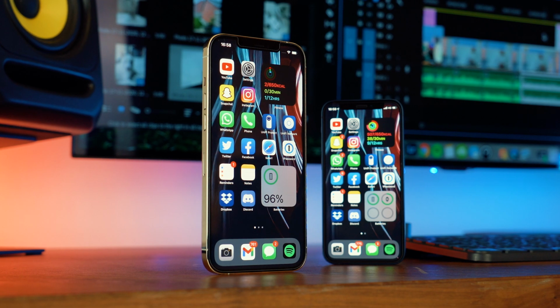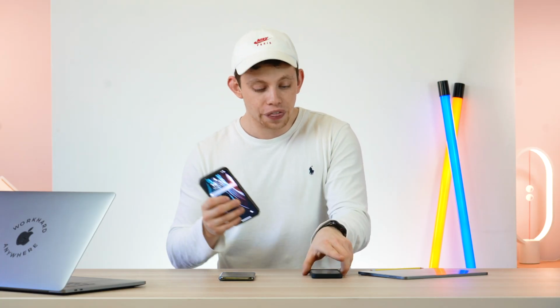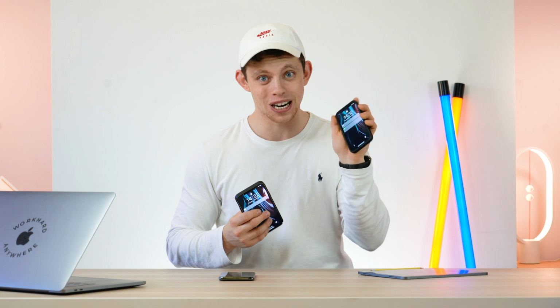But for now, guys, that's been my first impressions of the 12 Mini and 12 Pro Max. This thing is a stonker, and this thing is really cute. I really, really like it.